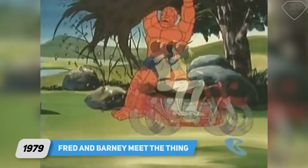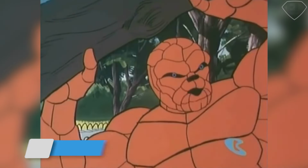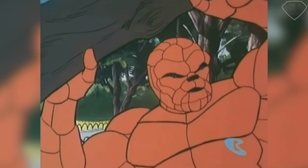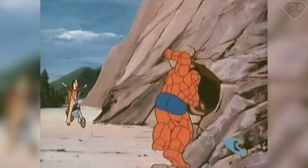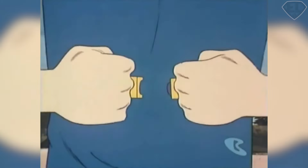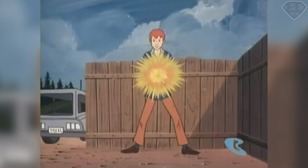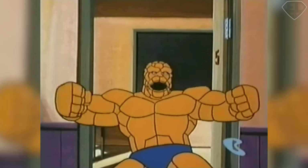In 1979, a double feature titled Fred and Barney Meet the Thing brought together two distinct sets of adventures from the Flintstones and the Thing. Despite the show's title, the two segments remained separate, and there was no direct crossover between the characters. This was a vague representation of the Marvel Comics. Thing is a teenager and can transform in and out of his hulking, strong, rock-like form. This is a relic of a bygone era and pretty forgettable.